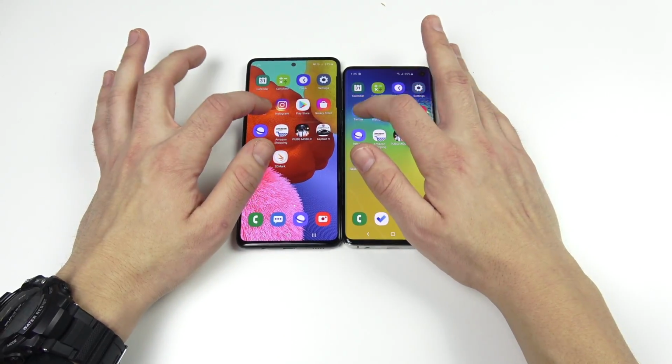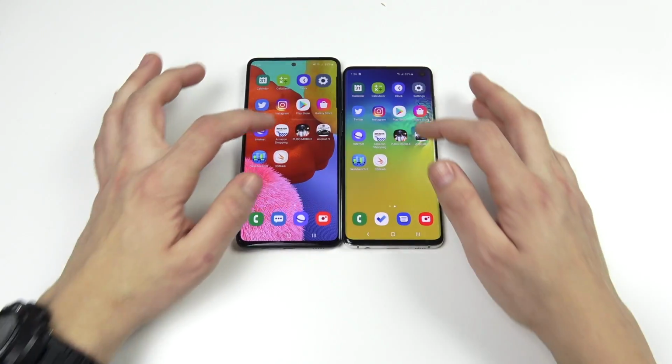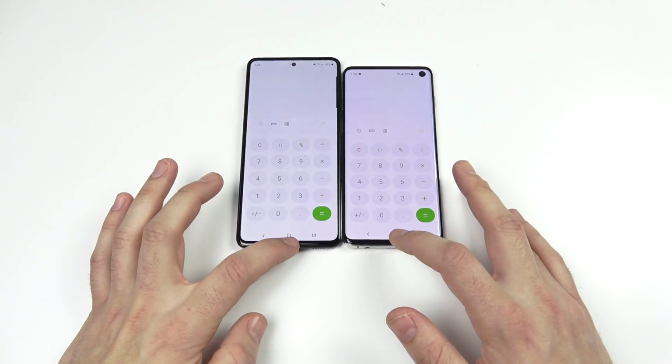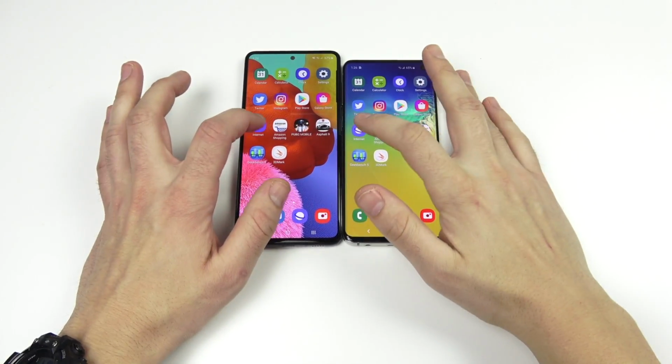Let's go into Twitter and you can see reload there. So yeah, after a while, you get a little bit too many applications open. Everything starts to reload there for the A51, just further showing you why you're paying a little bit more for a premier Samsung phone. So let's do a quick browser test here.